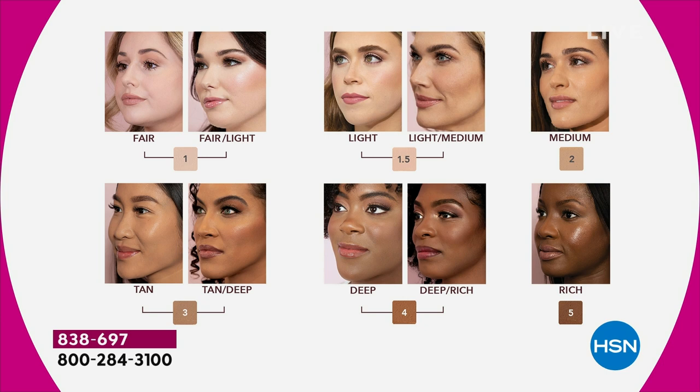If you want shade 5, that's going to be our first to go. I think we have 200 left in the Rich. Wow, okay, so Rich is getting ready to sell out. If you want the Deep Rich, we have 300 remaining. Those two colors will be gone probably by our next presentation, if there is one later. Our most popular colors are 1.5 and 2.